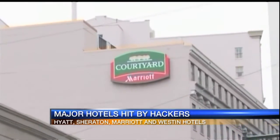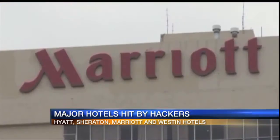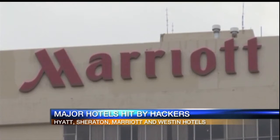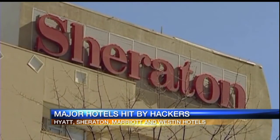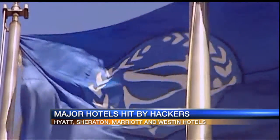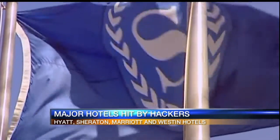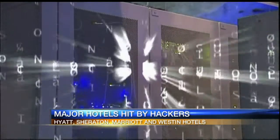Hyatt, Sheraton, Marriott, and Westin hotels in 10 different states, including Florida, have become targets of hackers. According to the hotel operator, HEI Hotels and Resorts, malware that was put into place in at least 20 locations may have collected sensitive information. The data from customers includes credit card account numbers, expiration dates, and verification codes. The hotel operator says the information may have been collected from last December through late June.